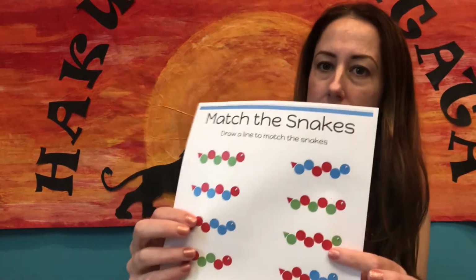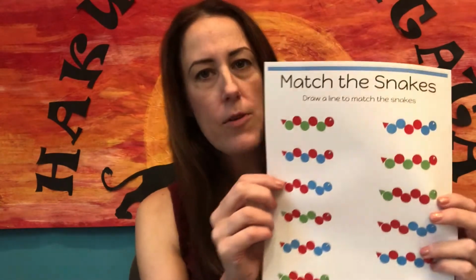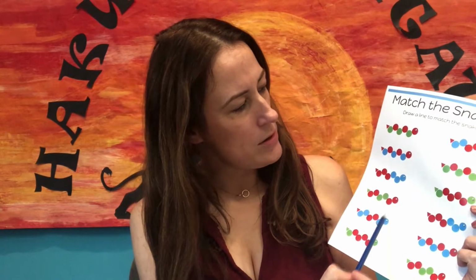So let's look through some of the stuff in the STEAM fun games to play. One of the things we have is match the snakes. So what you're going to do is find the two that are alike and match them up. So, this one has 2 blue heads. Which other one has 2 blue heads? This one. Does the rest of it match? Yep. So I'm gonna draw a line.